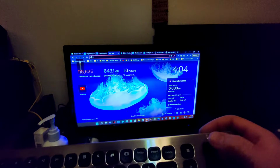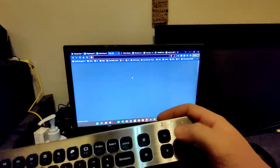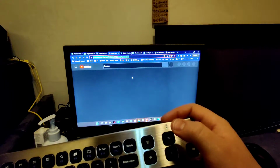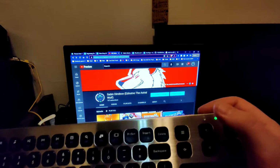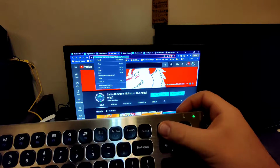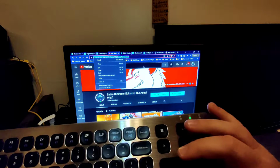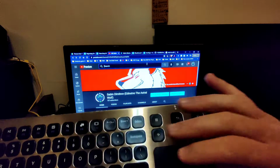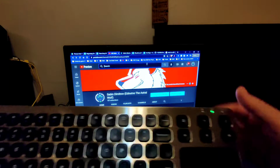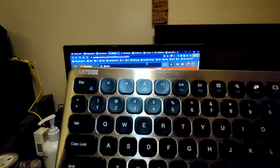So here, let's go back. Okay, that's cool. So you hit home to go to your browser page, you hit the back button to go back to your thing. It's actually self-explanatory once you figure it out. And this one right here can actually help you right-click things, or it helps like a little drop-down menu. And this is the little backspace, so you can remove all that. You have all the F1 keys.